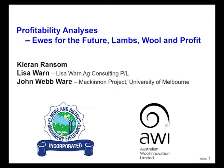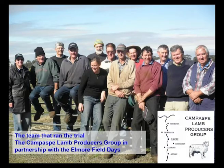We're now into our second trial at Elmore, and in my retirement I'm a volunteer with the Elmore group running this trial like everyone else. So that's the Elmore Lamb group that do a lot of the work in the trial, and certainly the Elmore Field Day staff keep an eye on the sheep during lambing on an everyday basis. And so it's a Campaspe Lamb Producers group.